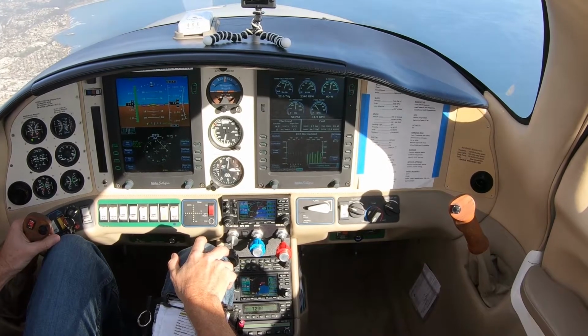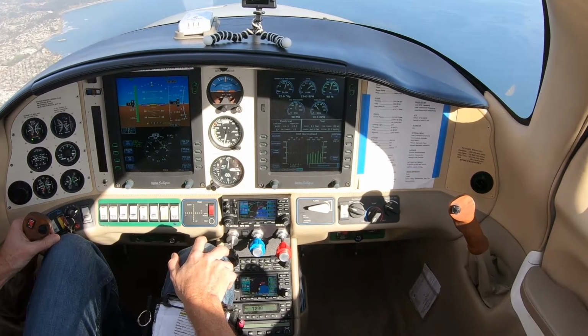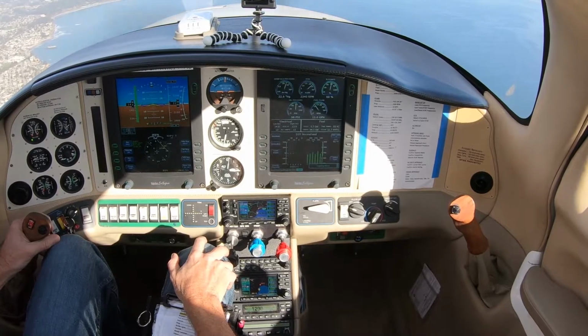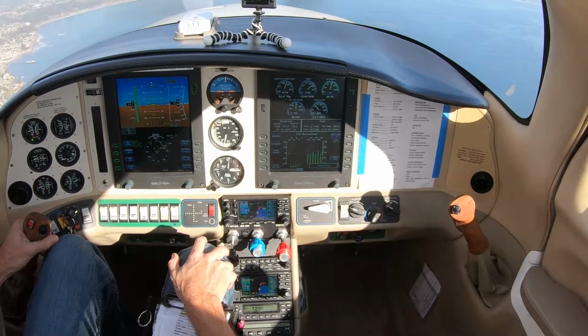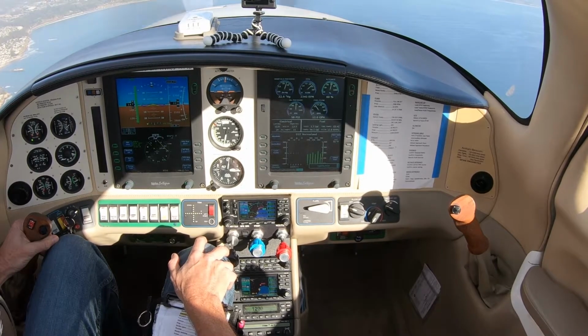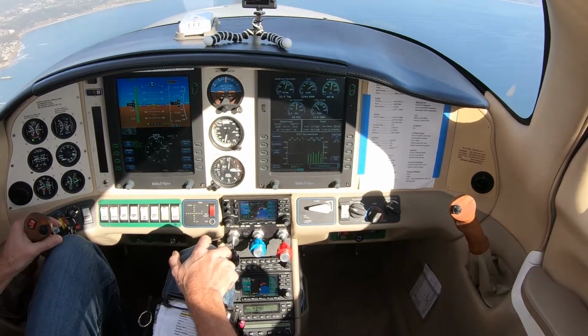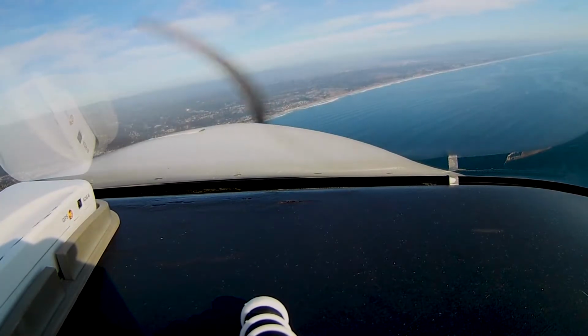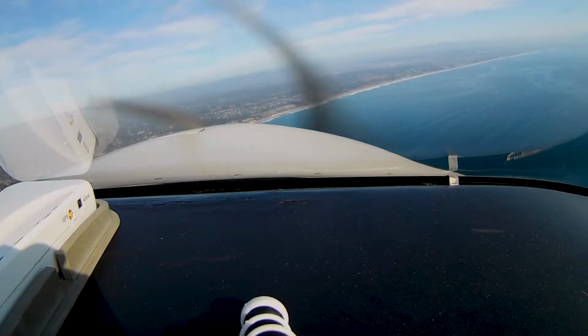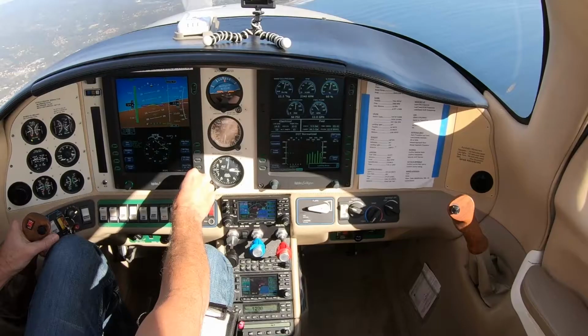And Skyline 1 Delta Echo on downwind for left traffic 20. Watsonville traffic, Columbia 6512 Romeo is 10 west. We're inbound, full stop, Watsonville. And Watsonville traffic, Skyline 1 Delta Echo turning base 20.